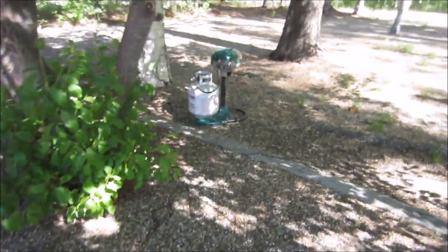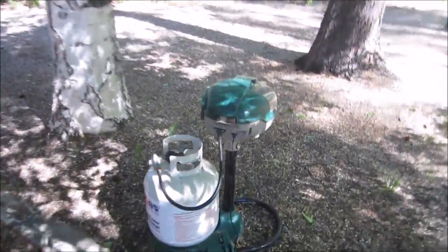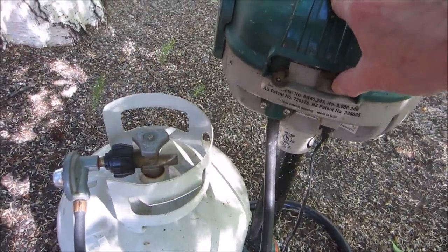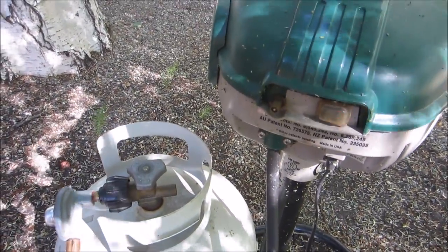And our mosquito eater isn't working very well. We've only had it for a year or two. There, it restarted. Last night it didn't restart for me.